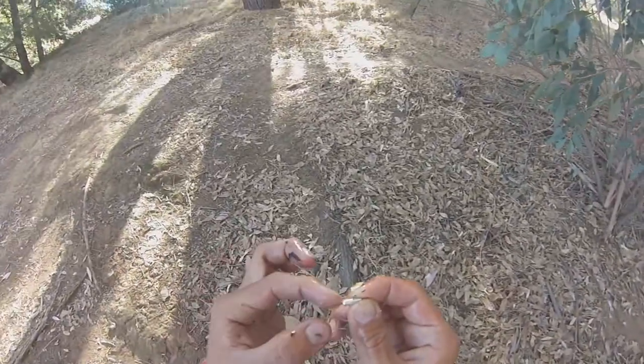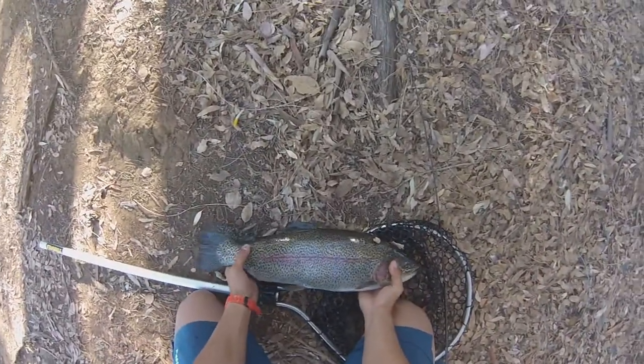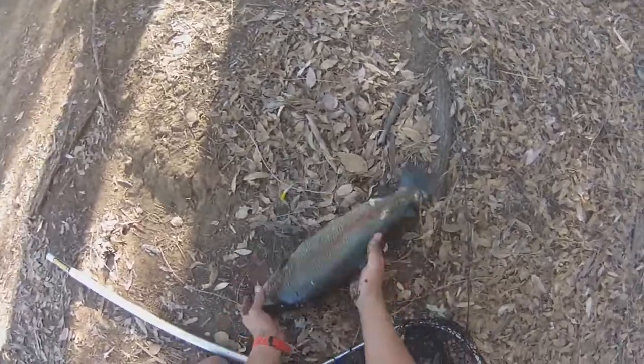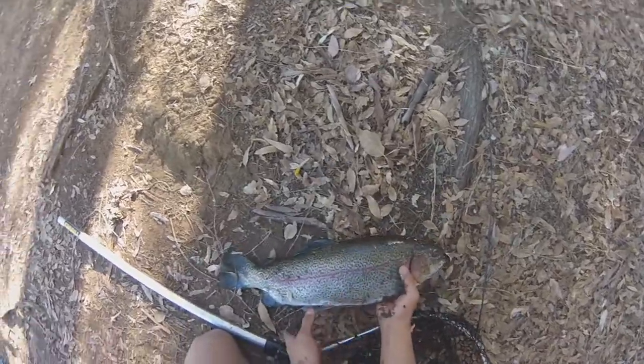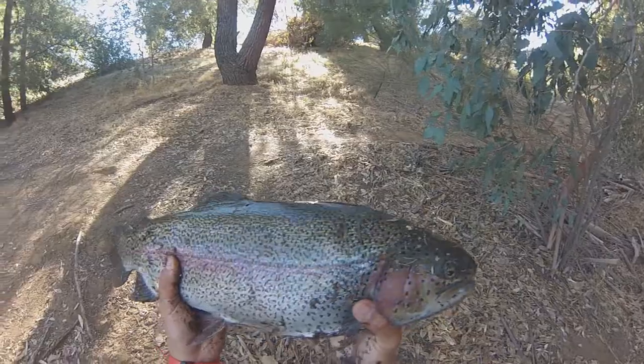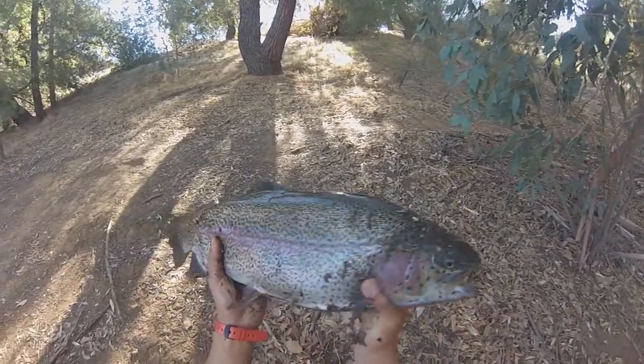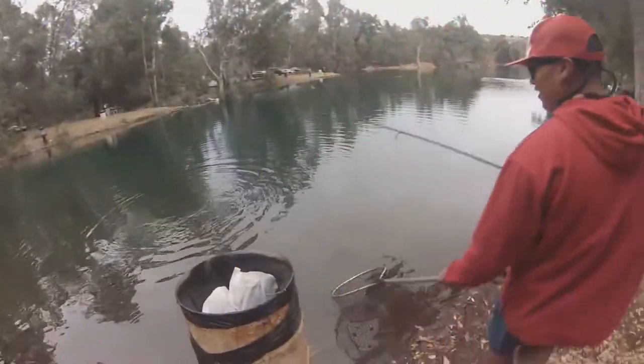Bent my hook. Man, he was gonna come off too. Look. Oh geez, oh geez. Look at this guy. Monster fish. Beautiful rainbow trout here in Lake Jennings.